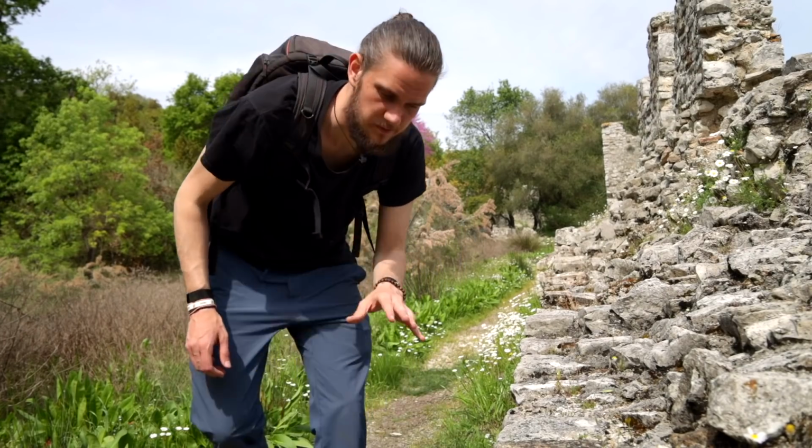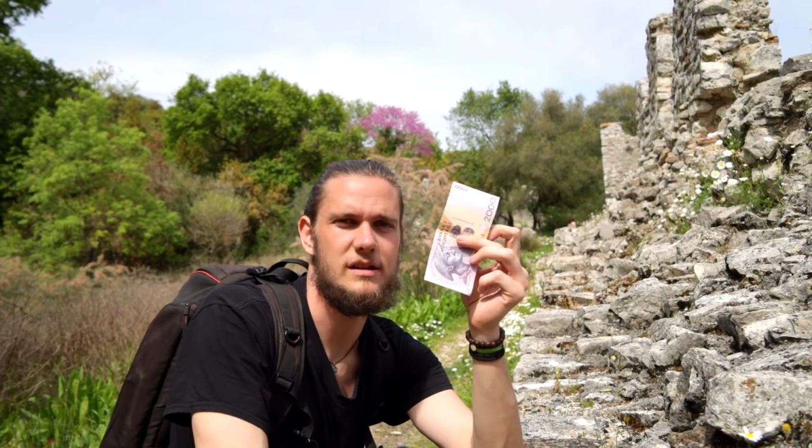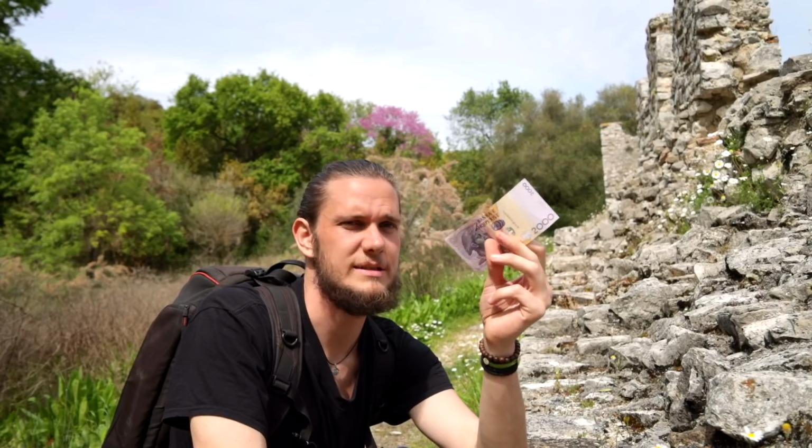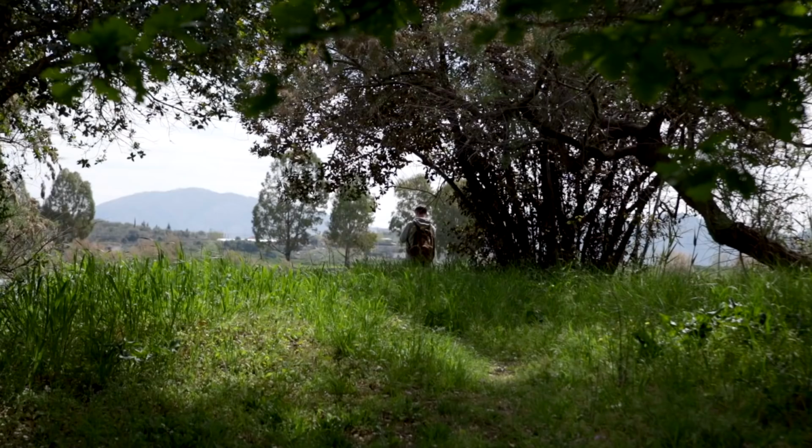Something that kind of interests me, and I've been wondering, is the history behind what is on the lek notes. So today we're going to talk about the 2000 lek note, and I'm going to try to explain to the best of my ability the person and the place.